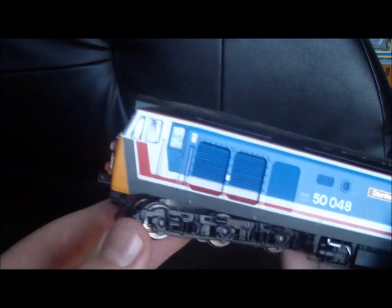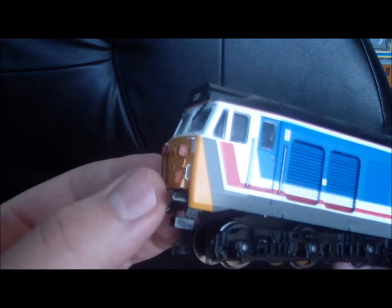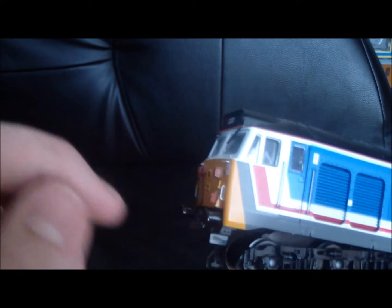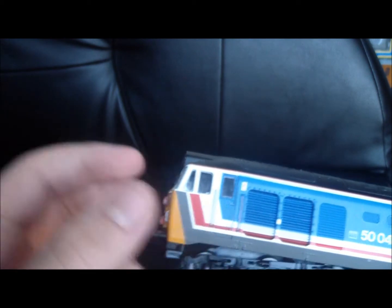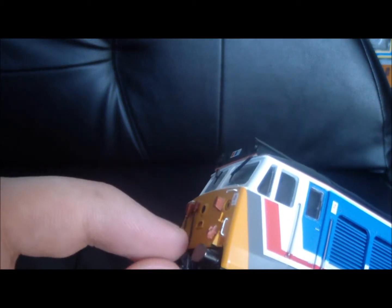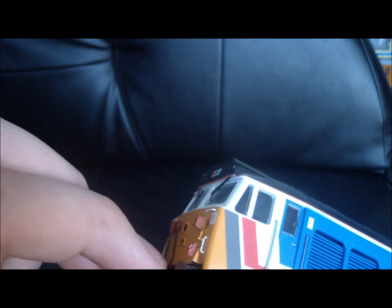But wow, just look at her. I mean, the detail is stunning. She's got sprung buffers. That buffer is not sprung because when I first got it, it fell out, and so did the spring, so it's just solid in there, but I'll have to super glue that. But anyway, just look at all this detail. You get a coupling chain. Just look at her.